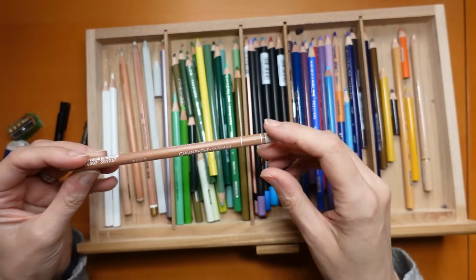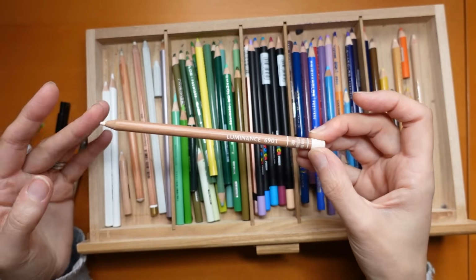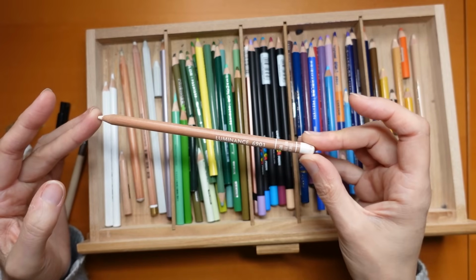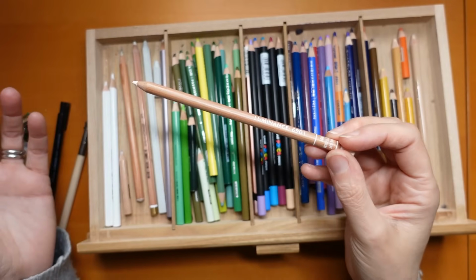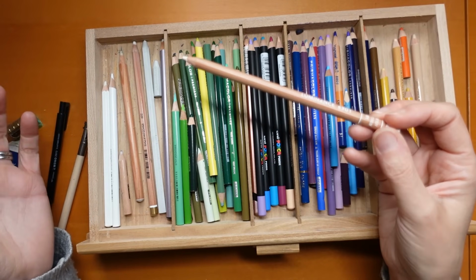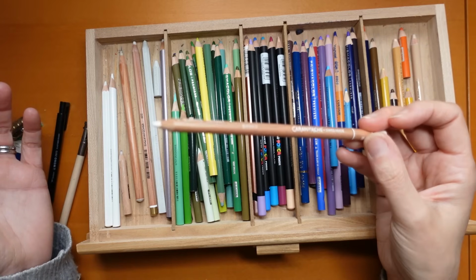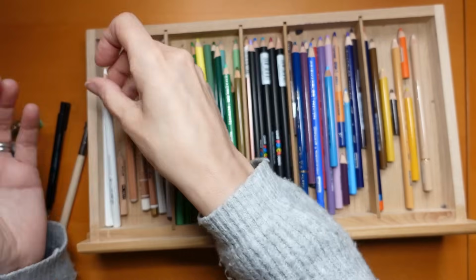This is a white Caran d'Ache Luminance pencil. Now, I've only tried a few of these, and the whites are very good, but the one I tried I got from my local art shop, and it was rubbish. The pencil was a blue one, but I found out later that they had a very old stock and it wasn't particularly good. So it might be that the luminants are amazing and I'm missing a trick by not having them, but I don't know, maybe I had a bad one.